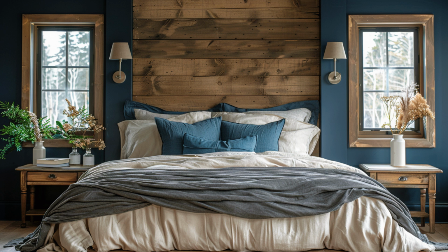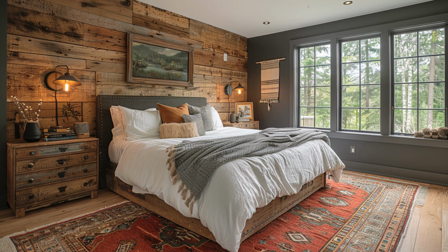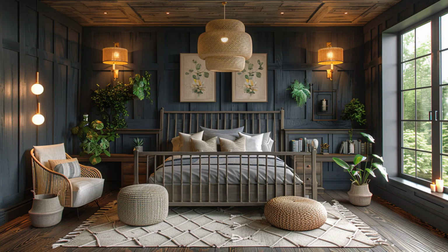A cozy bedroom interior, hyper-realistic style. A queen-sized bed dressed in cream linen bedding with a dark gray knitted throw blanket. Teal-colored, textured throw pillows rest on the linen bedding. The wall behind the bed features a rustic, wood paneling in a warm brown tone.